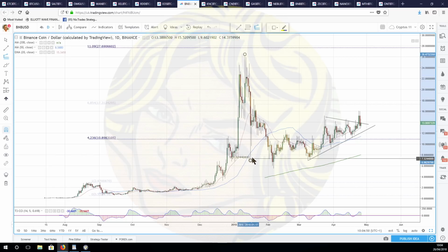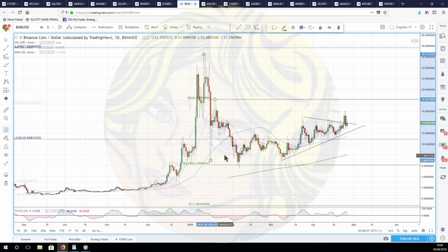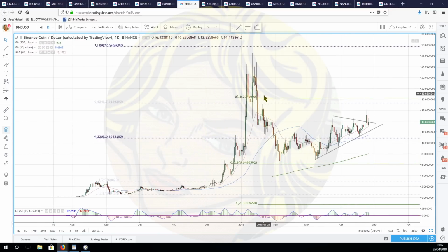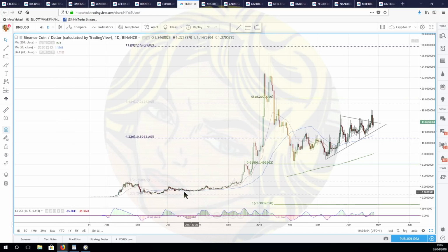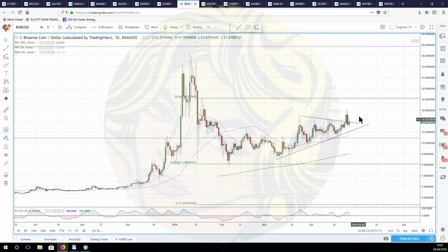So this sharp drop that we made, this is a proper spiky chart. This first swing lower and this second swing lower was 61.8 of the first swing. That's very typical for an ABC correction. And if that's right in BNB, that means this is a wave 1, this is a big wave 2, and hopefully we're about to see a big wave 3, the 3 of 3, the most powerful of an impulse wave higher.